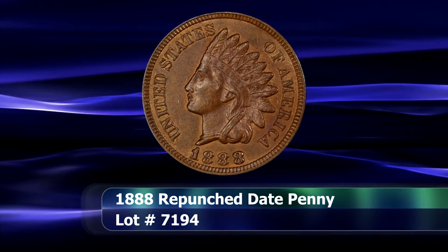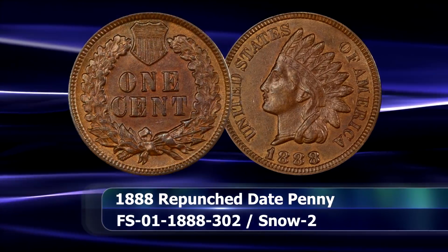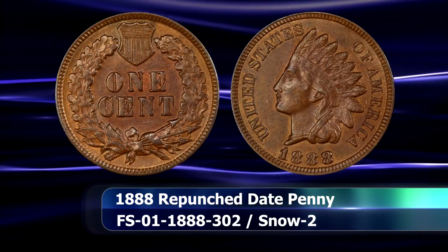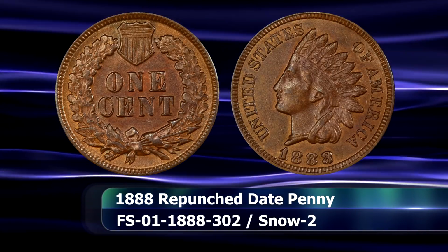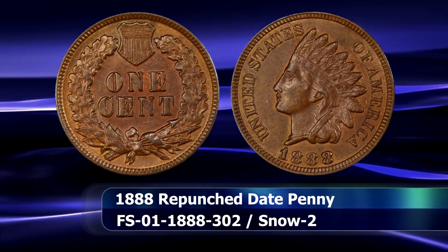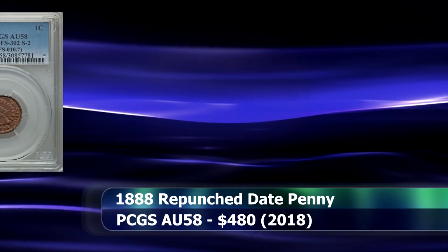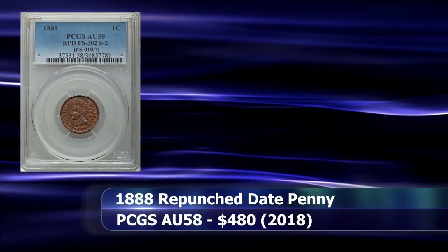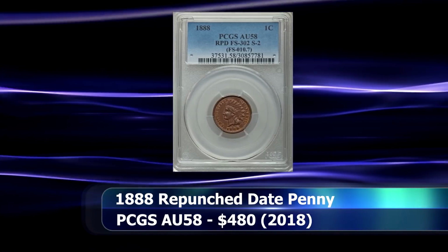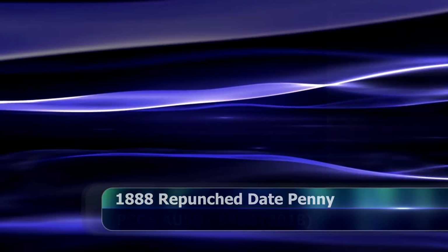And then, to wrap things up for this presentation, allow me to display a coin that was certainly not the most valuable at the show, but is nonetheless an interesting addition to this list, the 1888 repunched date Indian head penny. A variety that in previous years was thought to have been a second overdate variety for the date, but is now recognized as a repunched date instead. Housed in a PCGS slab with a grade of AU58, the coin was sold for $480.